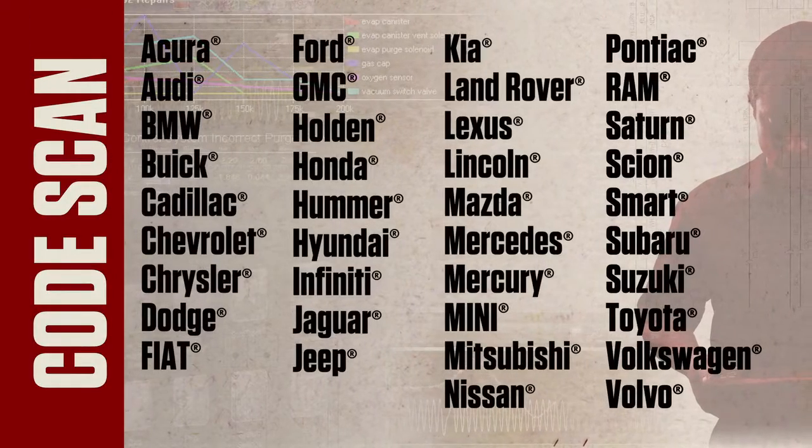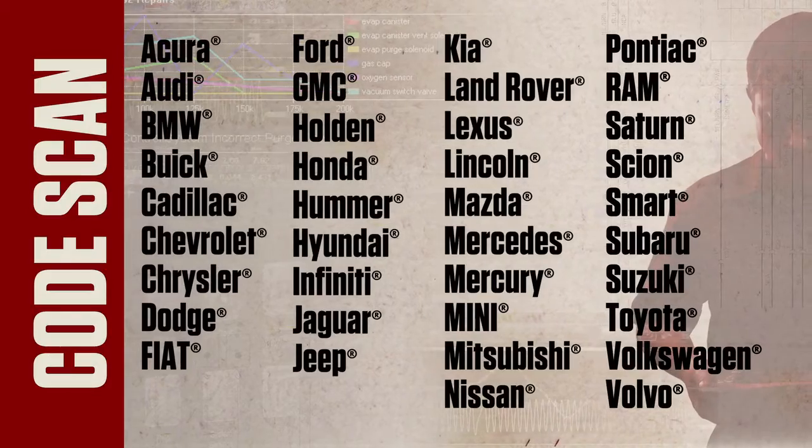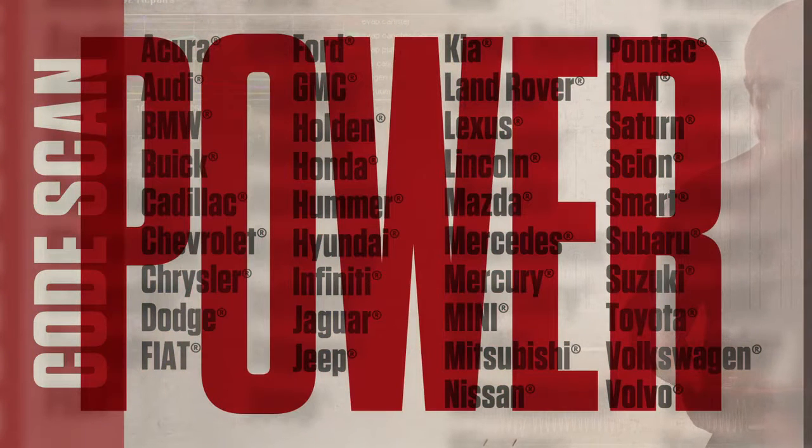Next, hit one-touch code scan to grab all the codes for all covered systems on any of these makes. Now, Suzuki is included. Again, that's power in my hands.